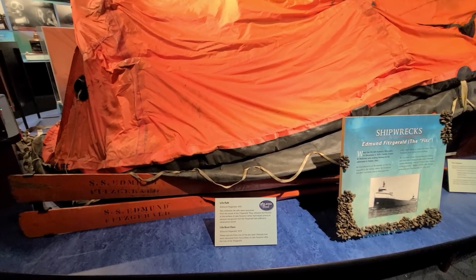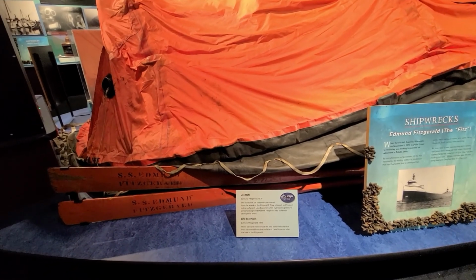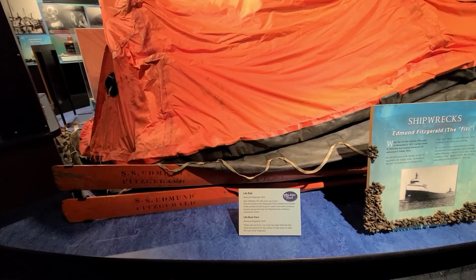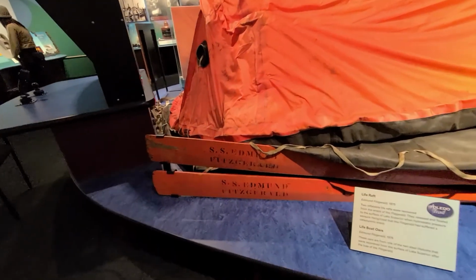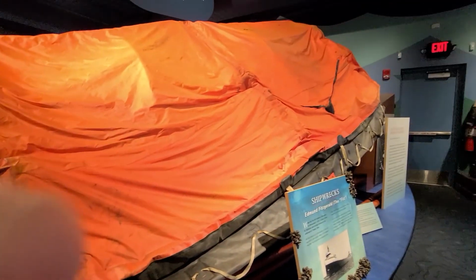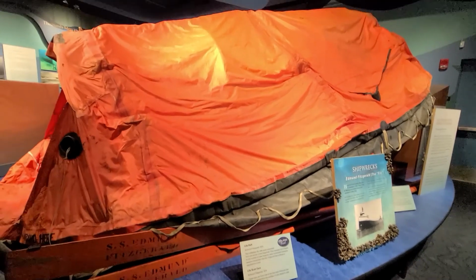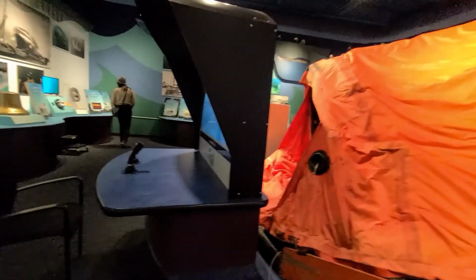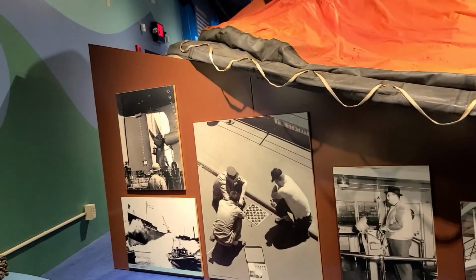And then the lifeboat oars. These oars were one of the two steel lifeboats that were recovered from the surface of Lake Superior after the loss of the Fitzgerald. So see, they found some of it. And those are the two life rafts. Wow, that's pretty cool. Here's some pictures that were taken on the Fitzgerald.